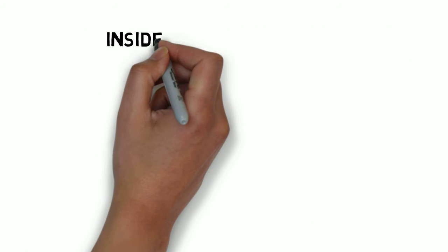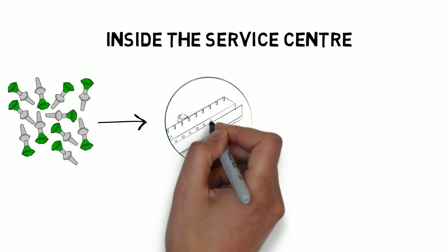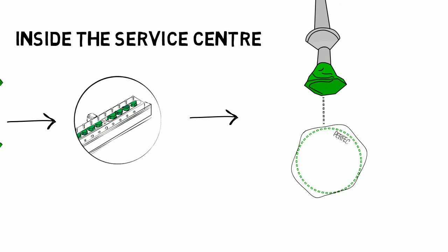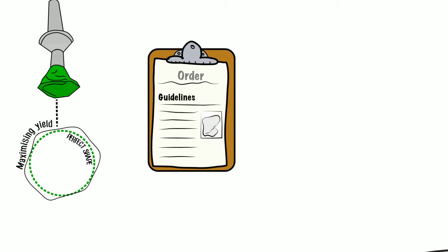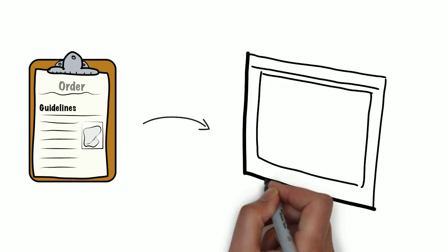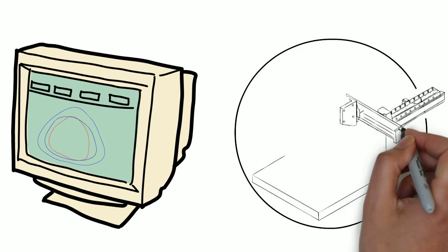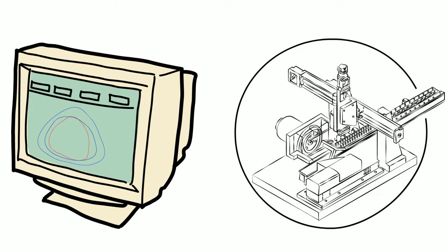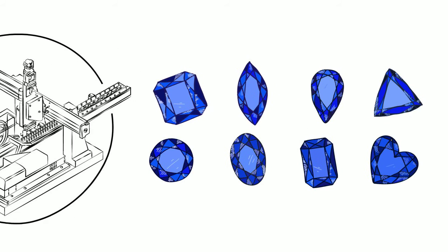The flow in the service center is really quite simple. The stones are glued, loaded onto the machine, and measured. Then, we allocate all the options you provided in the guidelines, and the machine automatically decides the best shape. The system then grinds the chosen shape. The goods are returned to you, ready to become high-quality, high-yield gemstones.